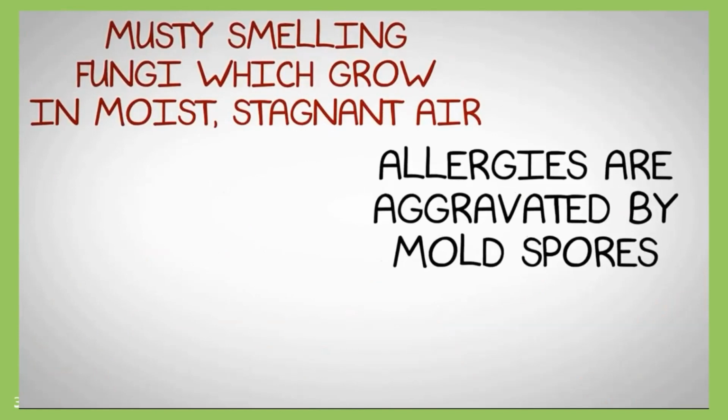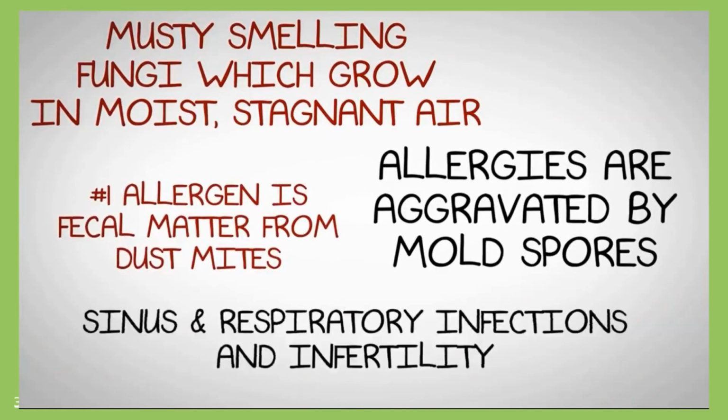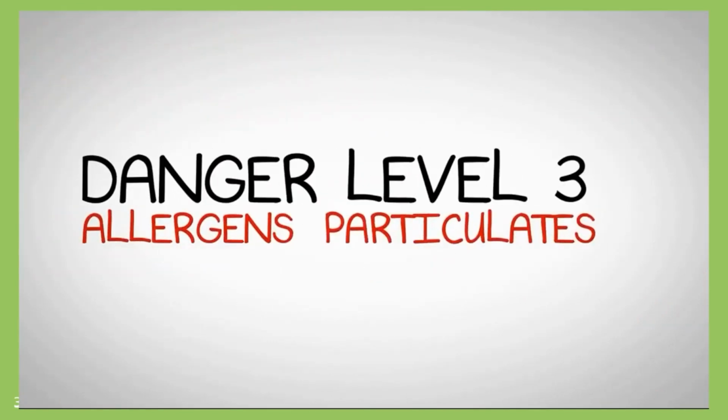Mold and mildew are musty-smelling fungi which grow in air that is moist and stagnant. Allergies are aggravated by mold spores. The number 1 allergen is the fecal matter of dust mites, which live off moisture from the air. Mild molds can cause sinus and respiratory infection, while severe molds can have catastrophic health consequences, including infertility.